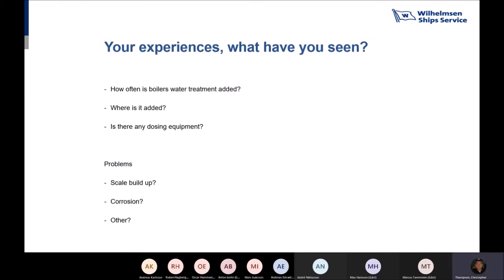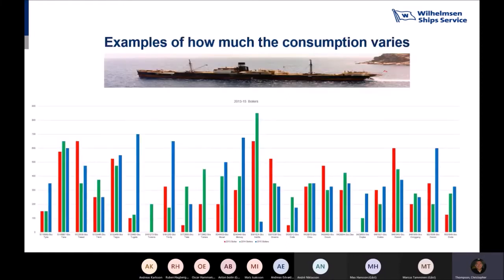So these are the things I normally ask questions about, but you can ask a question yourself. How often is a boiler water treatment added? Where is it added? Is there any dosing equipment in place? And the problems which you can get quite often: is scale building up? Is there any corrosion? And other questions. These are all added to that inconsistency.